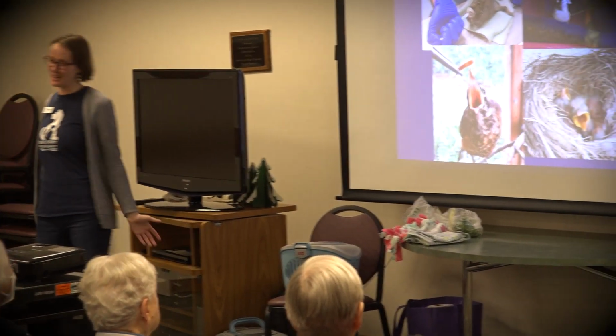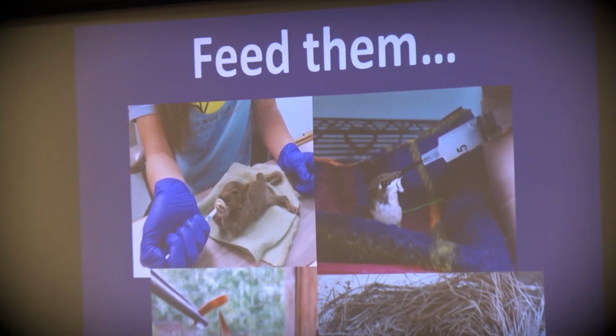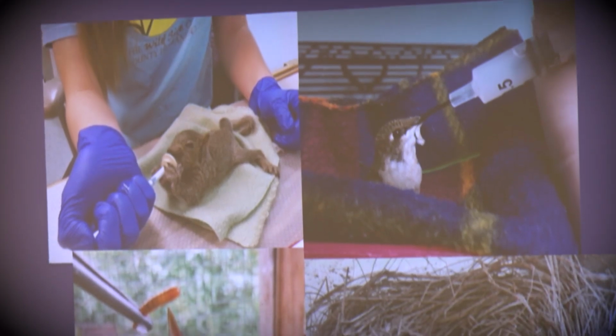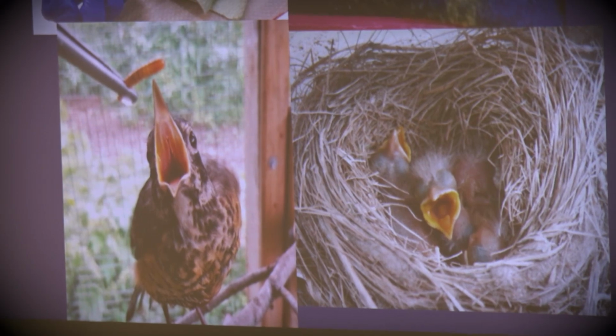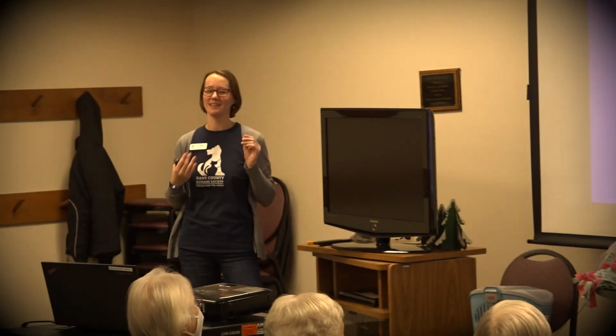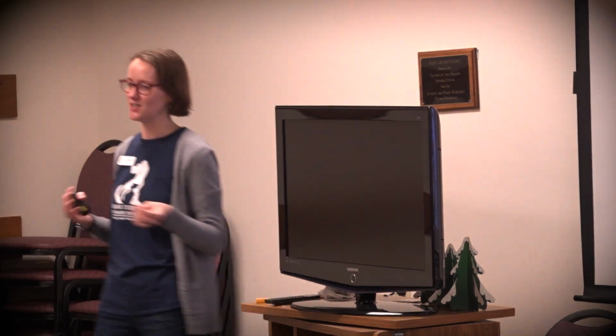We also have to feed them. This is a major part of our Wildlife Center staff and volunteers' job every day, especially in the springtime. When we have baby birds and baby mammals in the spring, they have to be fed about every 45 minutes throughout the whole day. It is so much work to try to replicate that natural mothering instinct, which is why, if at all possible, we try to keep the baby animals with their parents in the wild. But when they have to come in, we have all these wonderful staff and volunteers and interns that help us take care of them. We do some really fun things to try to make sure they stay wild.